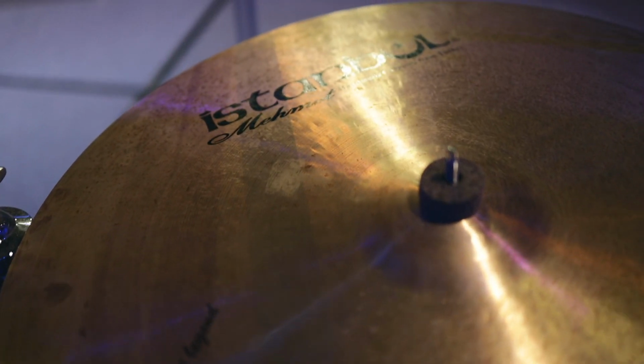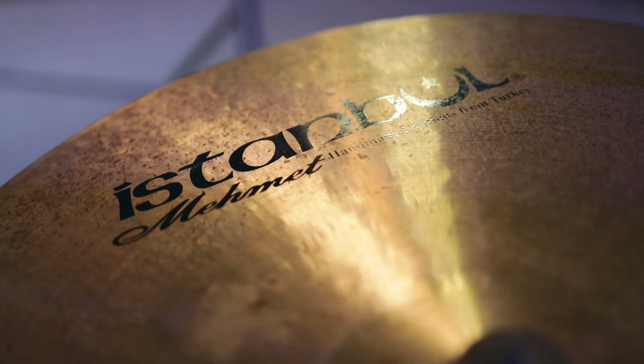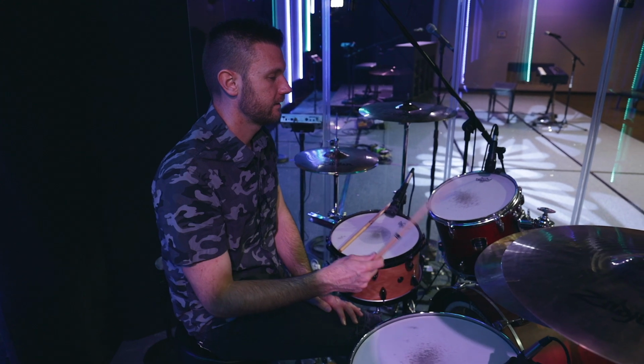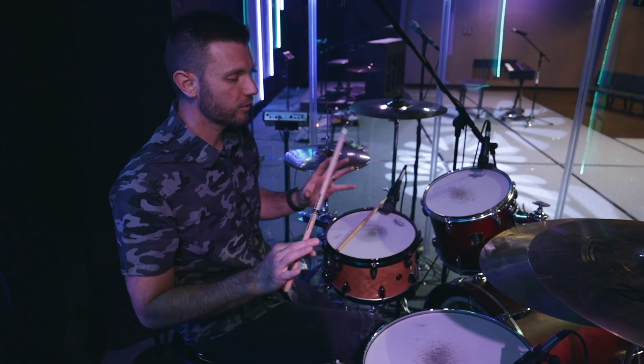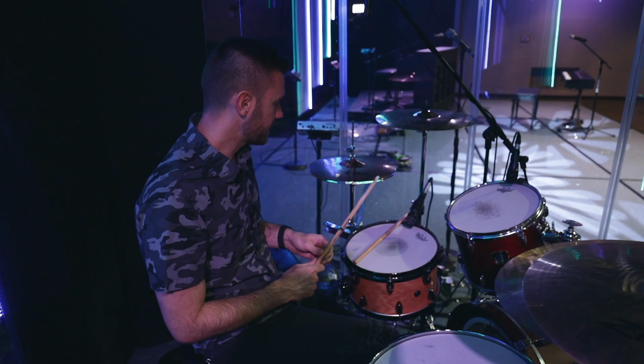And for our ride, I'm very excited about this one. We just got this one from a friend. But this is the Istanbul, the one that starts with the M. I love this ride. It has a great sound for us, and there's a couple other things we want to do in the future with cymbals, but that's what we have for now.